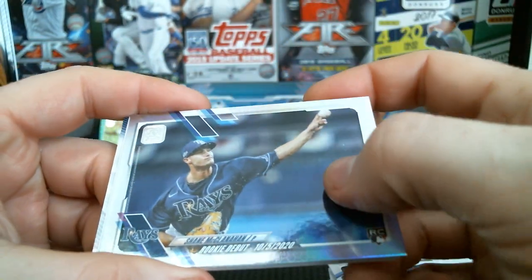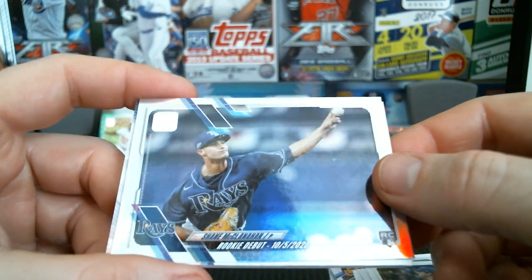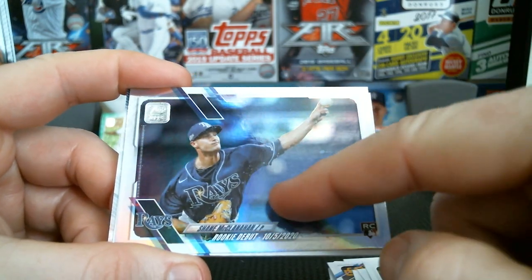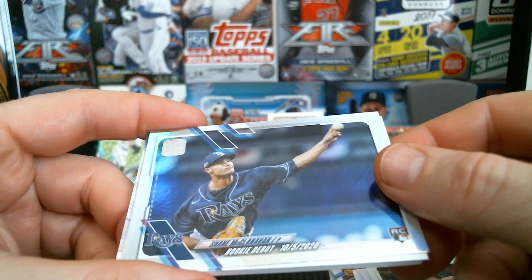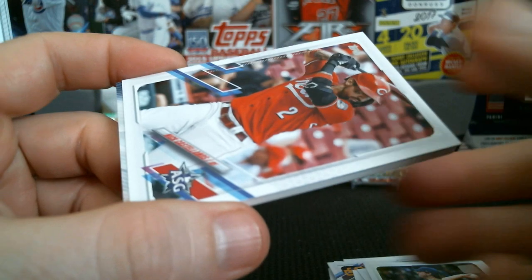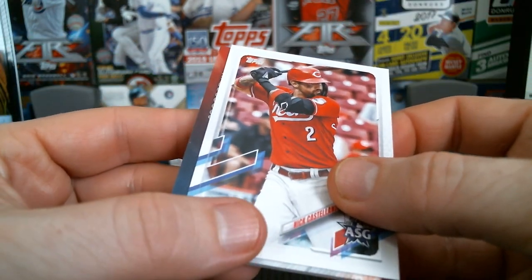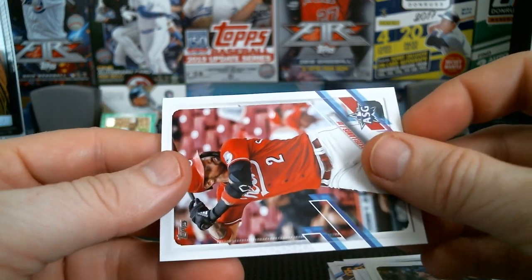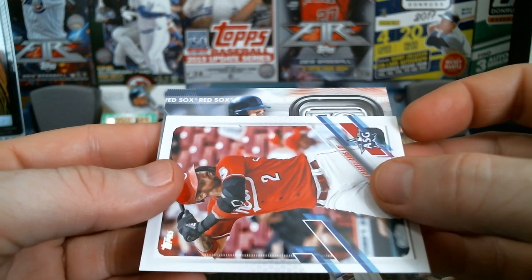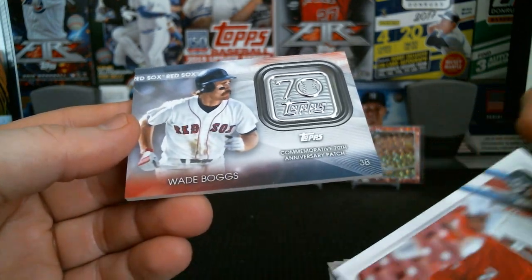Murray's the same, although there's really a bad color back there, but. Say Shane McClanahan, and there's also a lot of missing color underneath the hat and underneath his arm there. Definitely see that, but Shane McClanahan, Nick Castellanos, All-Star, and okay, the manufactured relic, Red Sox, old school, and Chicken Man. Old school Wade Boggs.